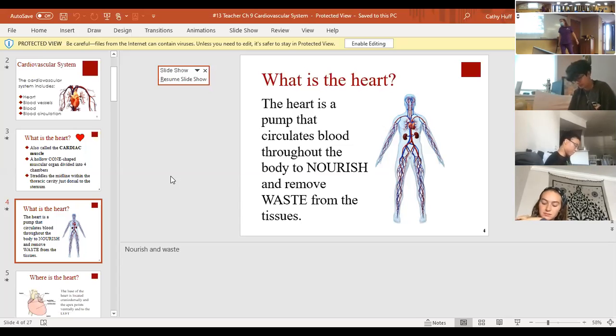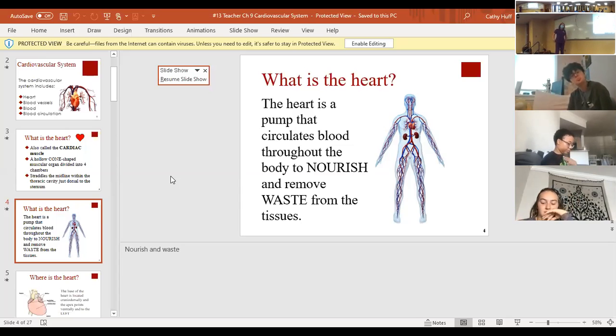It's going to send the waste to the kidneys. Some of it goes to the liver, most of it goes to the kidneys. It's going to send the nutrients to help nourish our cells. It's going to send the amino acids to the ribosomes and allow them to make the proteins. It's going to send those proteins all over the body where they need to go. So without the heart, you are not getting the nourishing as well as getting rid of the waste, and that is why you die. Because your brain is very, very sensitive to a lack of oxygen.